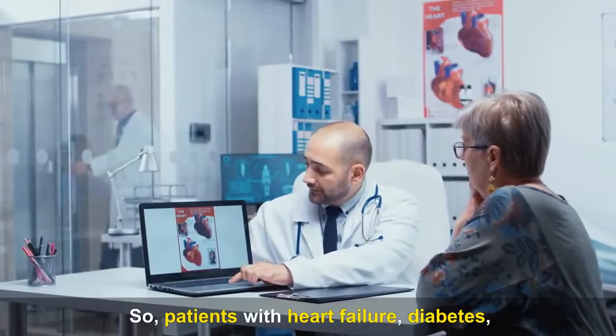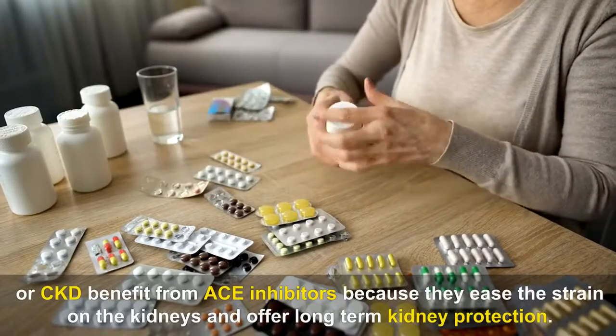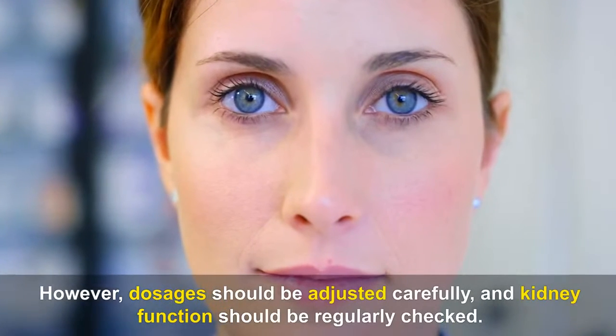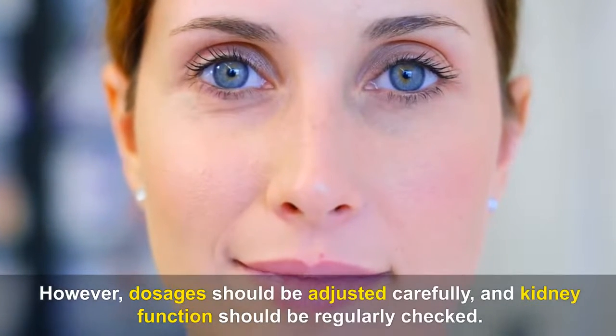So, patients with heart failure, diabetes, or CKD benefit from ACE inhibitors because they ease the strain on the kidneys and offer long-term kidney protection. However, dosages should be adjusted carefully, and kidney function should be regularly checked.